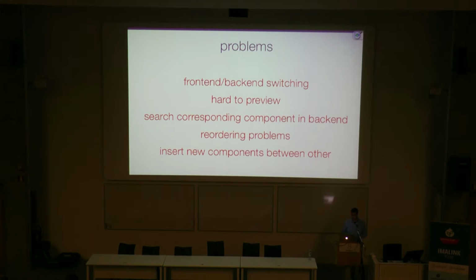So the problems are you have to constantly switch between the front end and the back end in this case. It's hard to preview because you have to switch constantly. You have to search for the component in the back end, there are reordering problems, and you cannot insert a certain paragraph between other paragraphs. You always have to add one, it's added at the bottom, create it, and then drag it up or down. Not ideal. There is some work in the community to improve on that, of course, to make sure that you can insert between existing paragraphs.